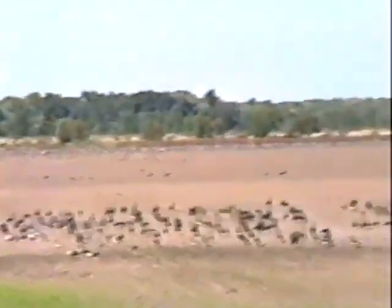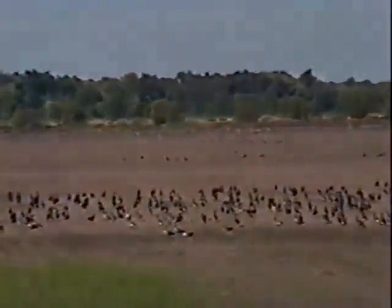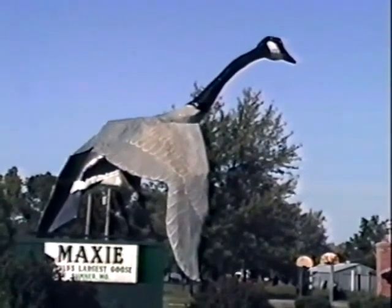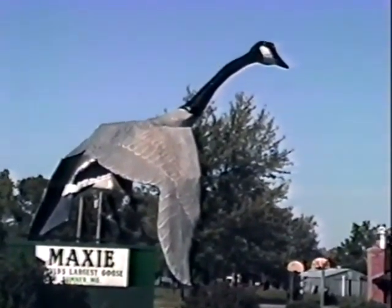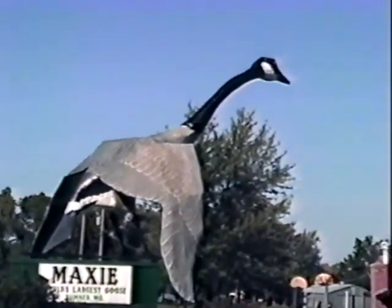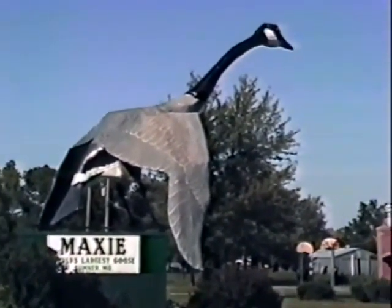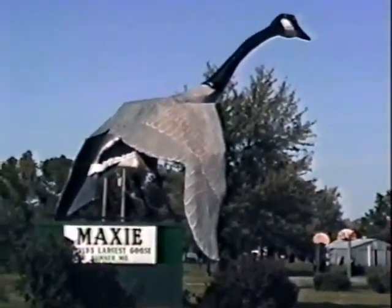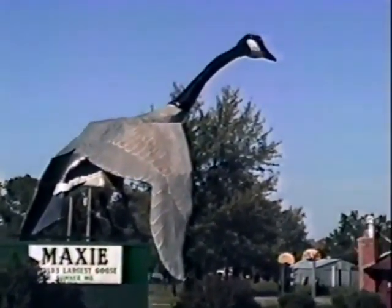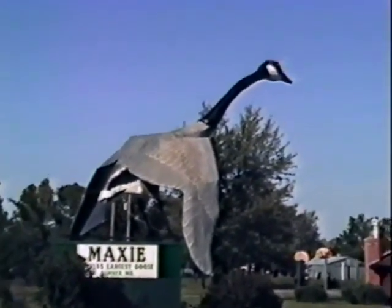This is the Silver Lake area of Swan Lake Refuge here in Sumner, Missouri. Sumner has a sign that says it's the goose capital of the world. And they have a festival here every year. And they have this goose here. I guess it was shot at Swan Lake, I don't know, somewhere around the area. But they named him Maxie. And the sign down there says the world's largest goose, Sumner, Missouri. So if you want the world's largest goose, you got to come to Sumner, Missouri.